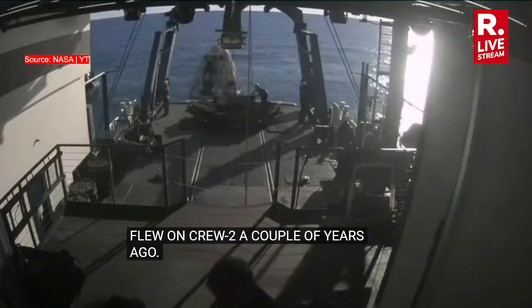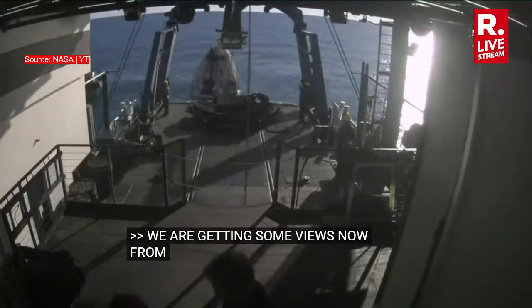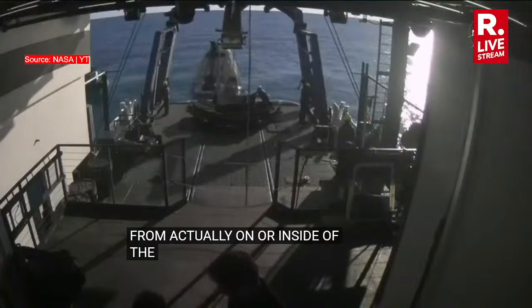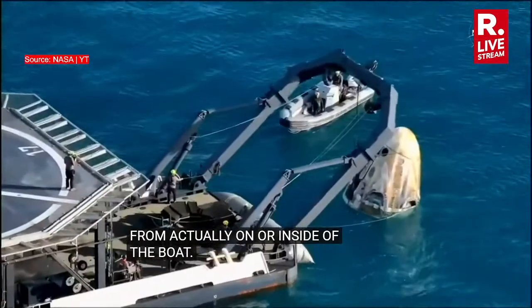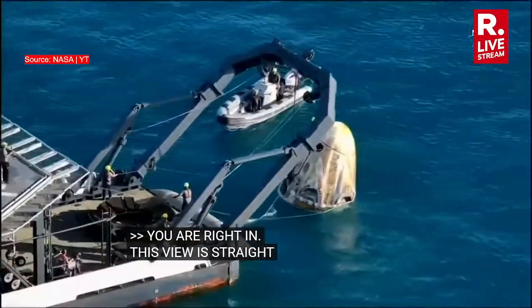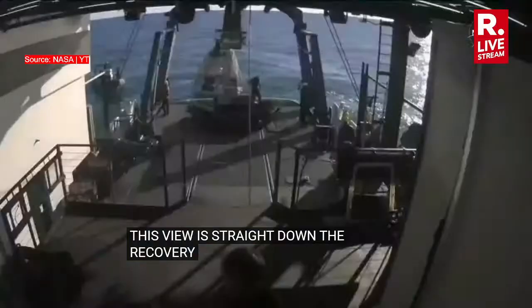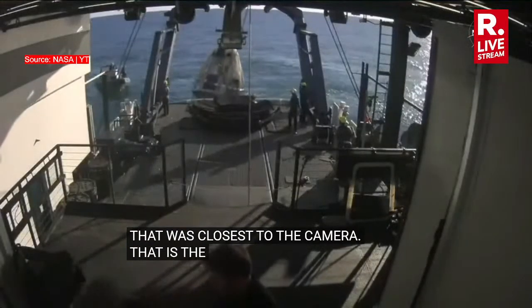We're getting some views now from actually inside the boat. Yeah, you're exactly right. This view is straight down the recovery vessel. That platform that was closest to the camera, that is the egress platform. Freedom. Rigging is almost complete. Approximately 5 minutes until capsule lift.